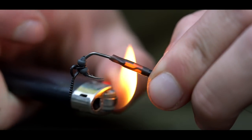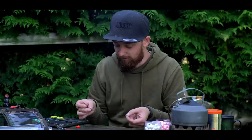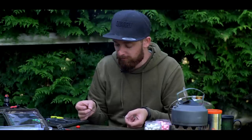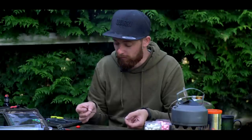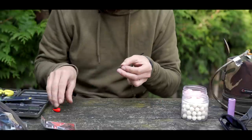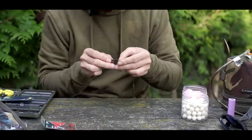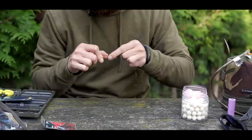So if I was just making them up on the bank, I'd be able to do it in probably 30 seconds. So nice and easy, nice and practical. If you need to tie up a rig quickly, if you've caught a fish and you don't have any spares tied up, then they just make life so much easier. So I'm just gonna put a little pop-up on, a little tail rubber as well, just to help prevent any tangles. But with the boom being stiff like it is, to be honest, you could probably get away without using the tail rubber. So just slide that on there.